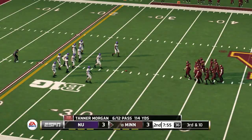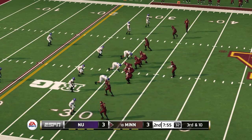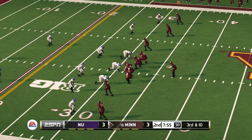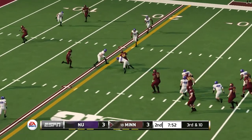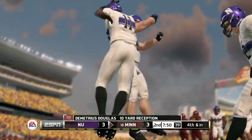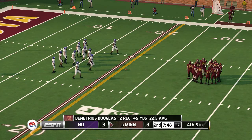Once again, they'll come to the line trying to convert on third down. They'll line up with five wide receivers. And they make the stop at the 21. That makes it fourth and inches.